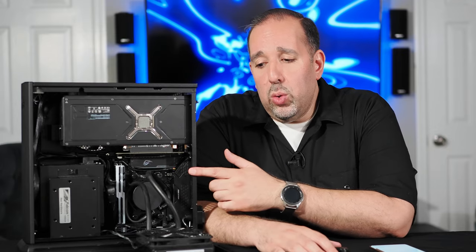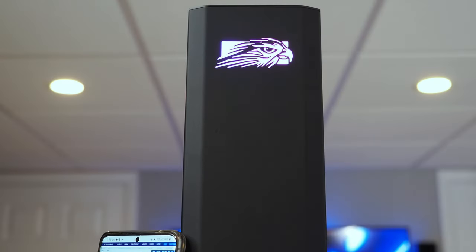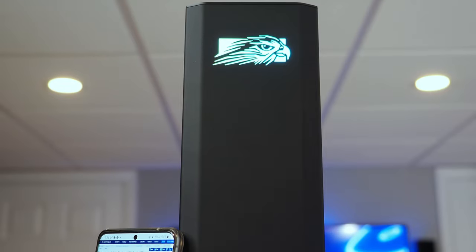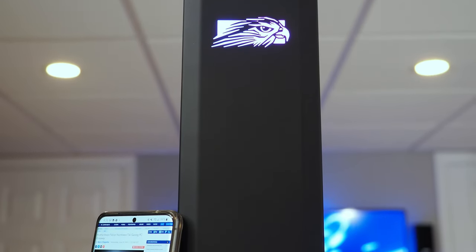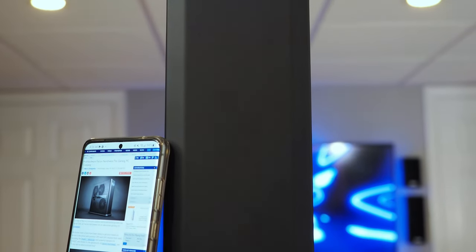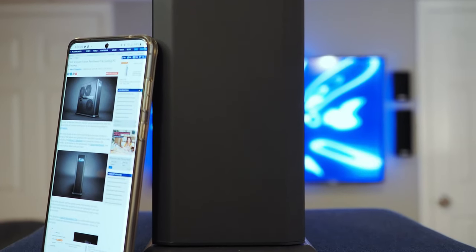That processor is cooled by an Asetek all-in-one liquid cooler, and the whole thing is powered by an 800 watt titanium rated PSU. There's a really cool Falcon logo at the top with RGB backlighting, and as I pan down here, you might get a sense for how svelte this system really is. Sitting alongside the Tiki is a Galaxy S20 smartphone, and it's nearly half the height of this little rig.